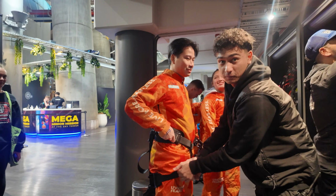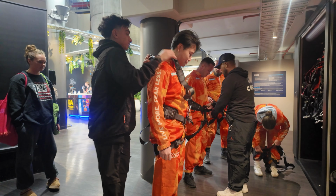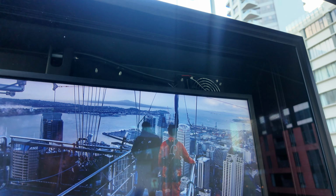You don't want to jump with them? No. So Simon's about to get ready to go jump. How do you feel? Feels good. I don't remember wearing orange suits last time I jumped. That's Simon there about to jump.